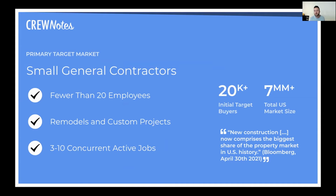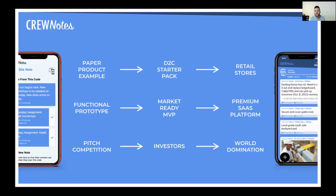Because this group was the most excited, we think our best go-to-market strategy starts with independent general contractors who do custom projects. But we also saw interest from wood product companies who want to improve their connection with installers and homeowners who want to be specific about their needs. Crew Notes have 2 obvious revenue channels.